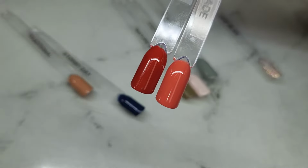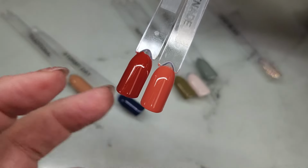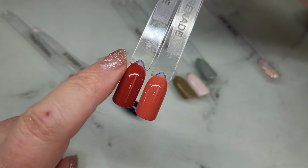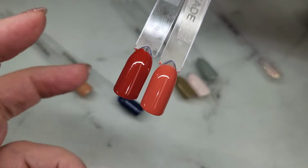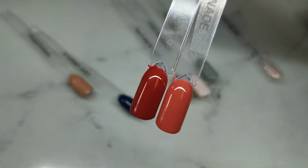I keep going back to terracotta. It's not quite a rosy, dusty rosy color. It's different than that, but I can see where this could be like an appley kind of ish color, but I definitely wouldn't call it red per se. So yeah, all of them very beautiful.